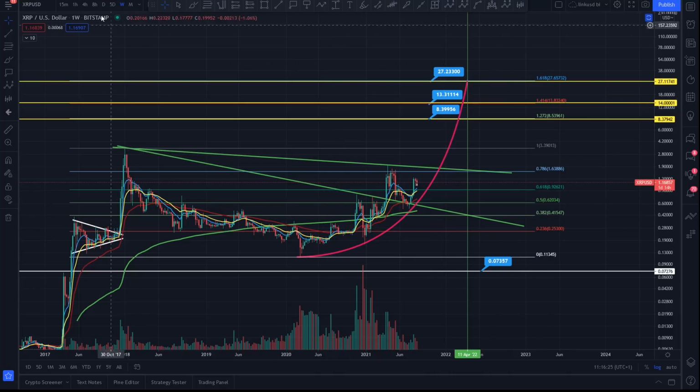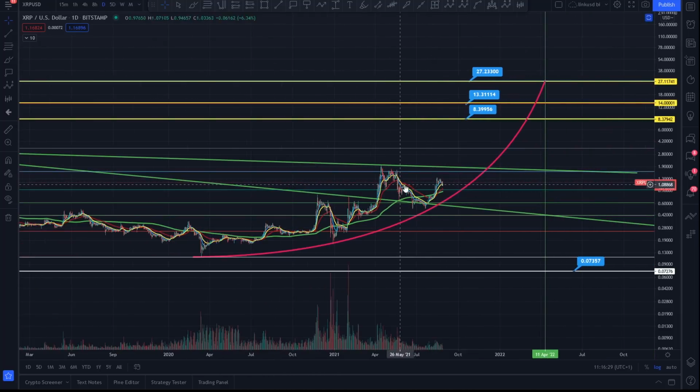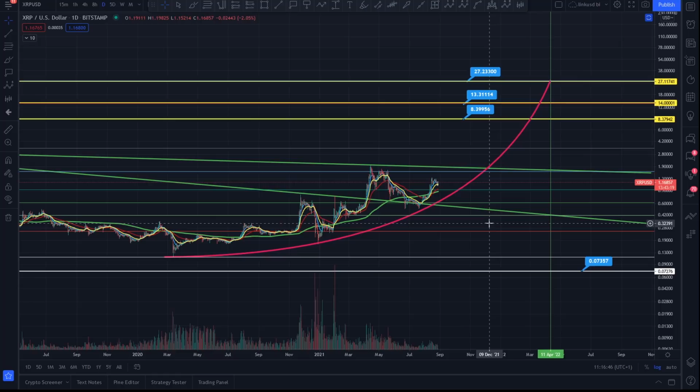We're painting a beautiful cup and handle on the daily, as I've shown you. Look, beautiful cup and handle. Coming back, we come back up here. We come back to support, hold it like a boss, and we break that high at 1.35. You're technically breaking out of a cup and handle, and you're looking at $2 plus. I think it's $2.30 you're looking at, which breaks this local high, which really gets the party started here for XRP. That coupled with the SEC case, you know, it's going to send it. It's going to absolutely send it.